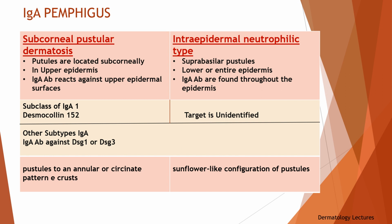In both types, the pustules tend to coalesce to form an annular, circinate pattern with crusts in the center of the lesion, although a sunflower-like configuration of the pustules is a characteristic sign of the intraepidermal neutrophilic type.